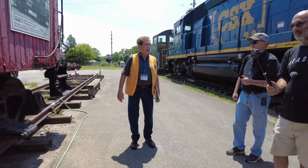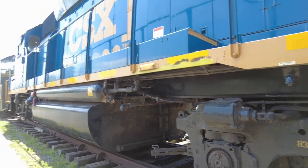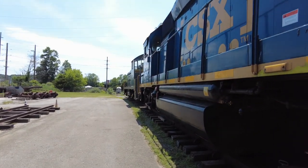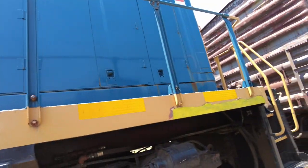What year is this one built? 1942. Now this was the last group of engines at the Reading before they went out of business in 1974. This is beautiful.